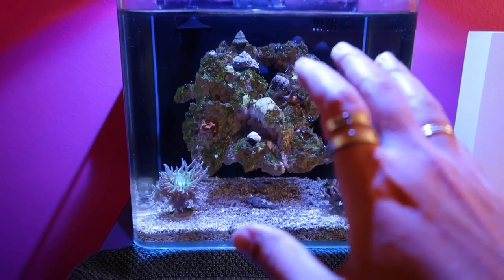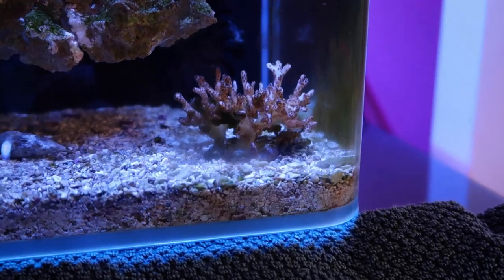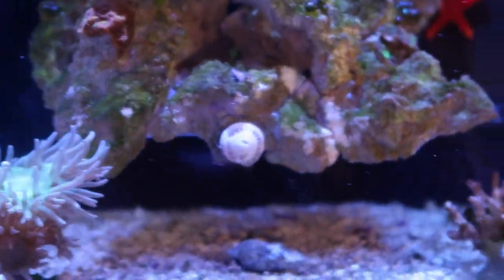Now, if this takes care of the algae, I'll only have to figure out what to do about the bubble algae, because my emerald crab stays right there under that dead SPS, and that is literally all he does. Oh, look, the hermit crab's on the move.